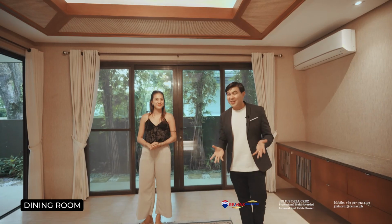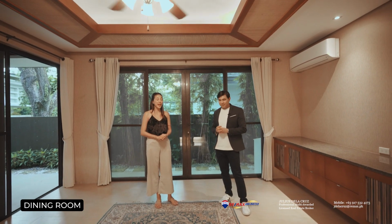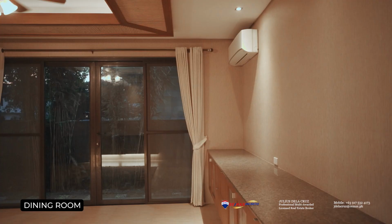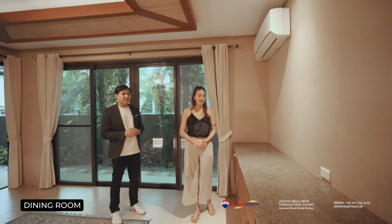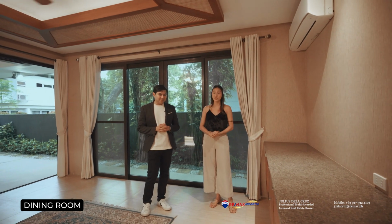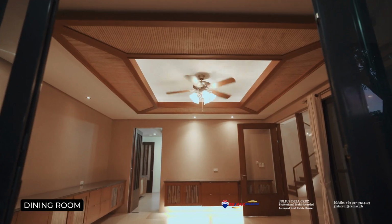But I like the space. You can fit a 10-seater dining table here. Very big dining table. And I love the fact that there are counters just in case you want a buffet. You can put your food here, and I love that there's so much storage in this house that's built in.